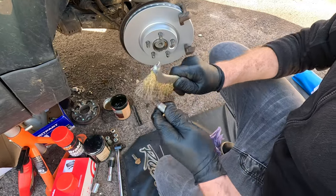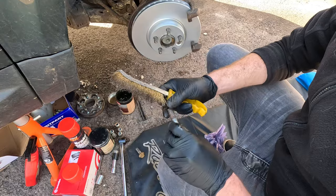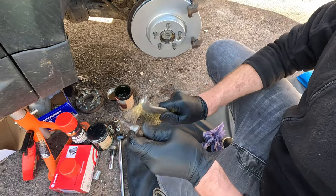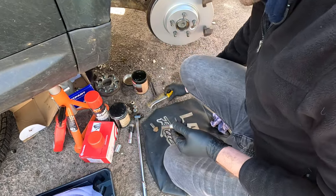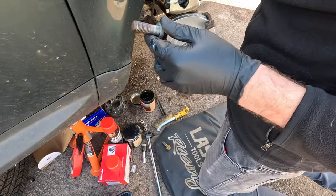Also, if you've done it quite a few times, reusing these bolts, you probably want to replace them. After a little while. I mean, if you've done it once or twice, it doesn't matter. You can do it a few times, but if it's like your fifth time doing it, it needs to be replaced.